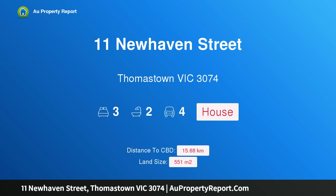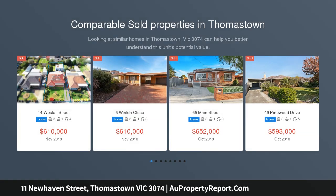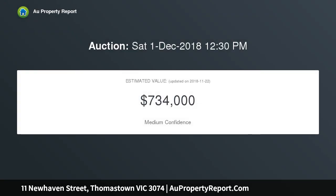Hi, I am glad to introduce property 11 Newhaven Street, Thomastown, Victoria, 3074. Large family living, a great blend of family living and solid construction on offer, with this spacious family home located in ever-popular West Thomastown, just minutes to shops, local schools, recreational facilities, parks, leisurely Whittlesea Gardens and the Ring Road Network, with quality built to last.